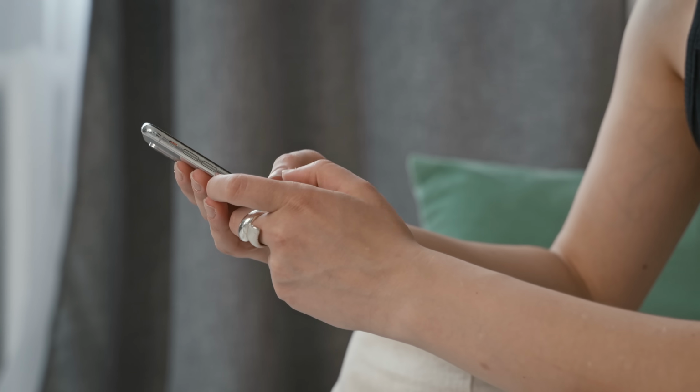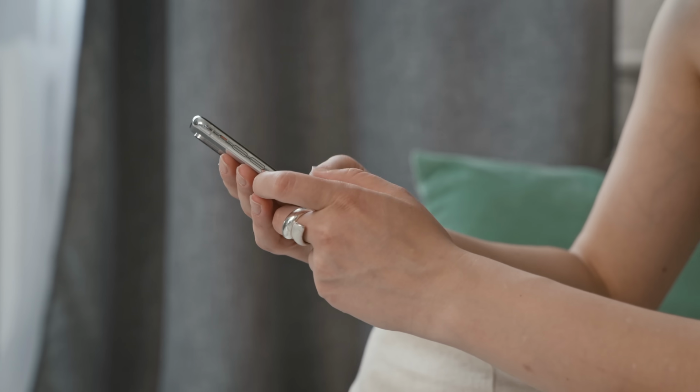Soft signals. A chalk mark by the lamppost at number 12. Snap a photo, drop it in the group. Anyone know what this is? Whether it's nothing or not, you just broadcasted awareness.